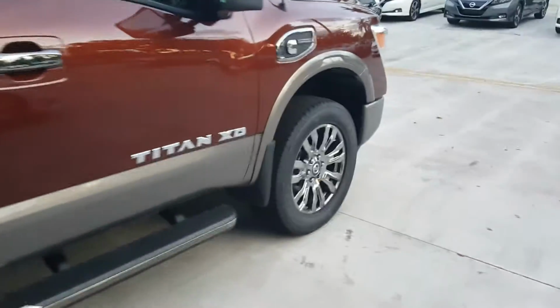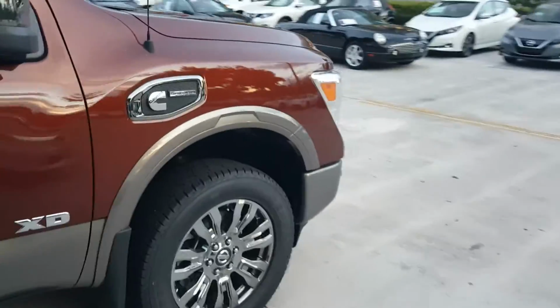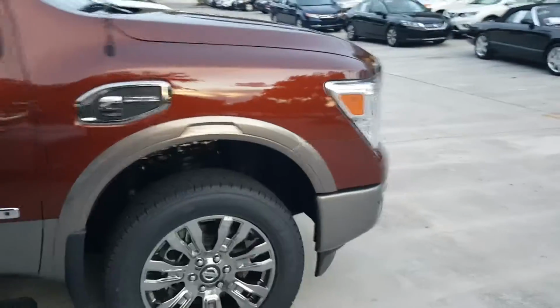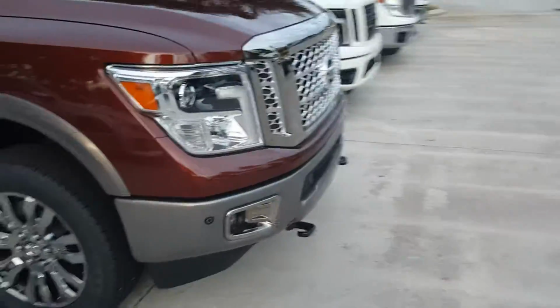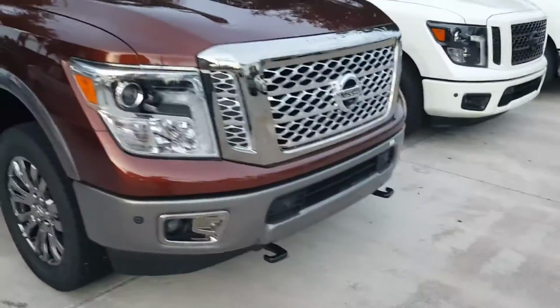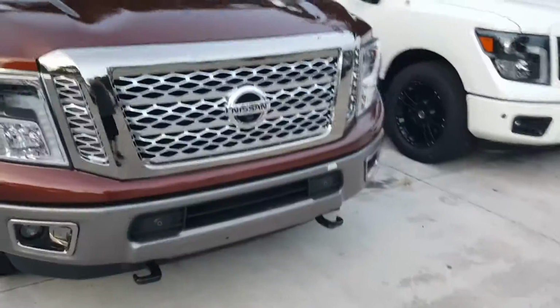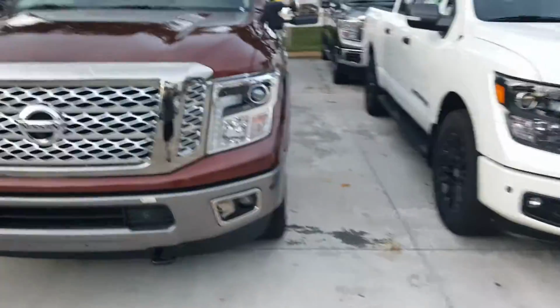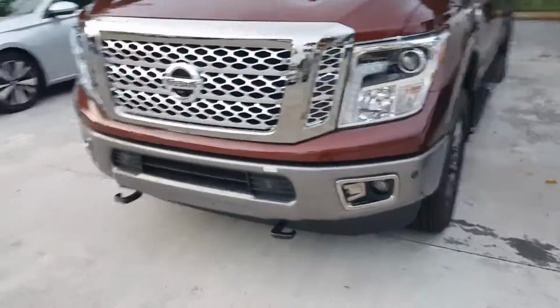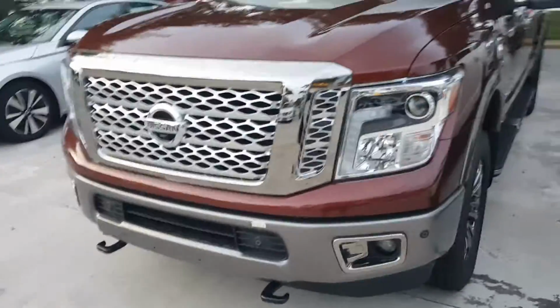What's really interesting about this truck, it's powered by a 5.0 liter Cummins diesel, 32 valve double overhead cam V8, which is pretty awesome. It's connected to a 6-speed Aisin transmission. Puts out 310 horsepower, 555 foot-pounds of torque. It's got plenty of power. So if you're looking for some towing capability, it definitely has that.